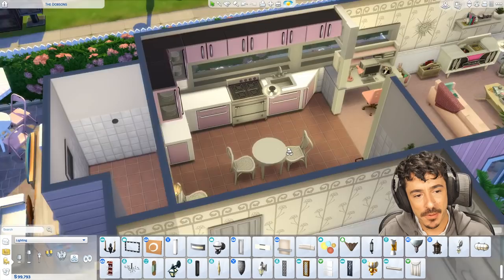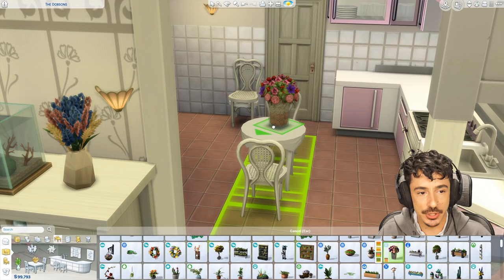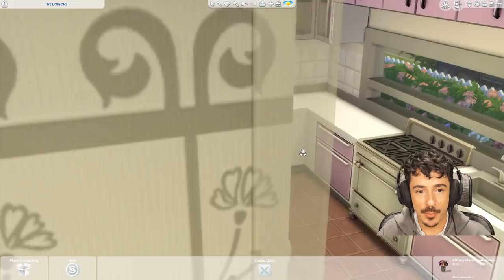And I'm thinking a big bunch of flowers on here as well. I'm going to go for the garish pink bunch. Oh, stunning. That's a bit too much there. They're a bit too much on that little dining table, so I'll put them up in the corner there.